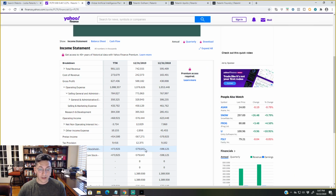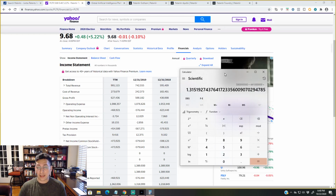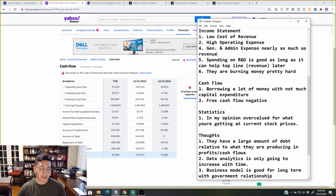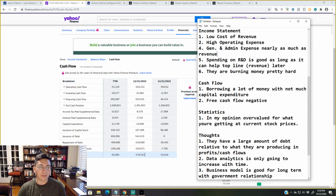If you look at their net income to common stockholders, it's negative $580 million. If you divide that by the 441 million shares outstanding, they're losing about $1.31 per share on a yearly basis. Their financials don't look very good. Even though the industry is growing, their financials just don't look good, in my opinion. Their cash flows are negative, and between 2018 and 2019, it's even more negative than before. Generally, as investors, we want to see a company improving their cash flows and financial statements and not going backwards. I really don't know what their strategy is, but essentially on paper, they don't look good.